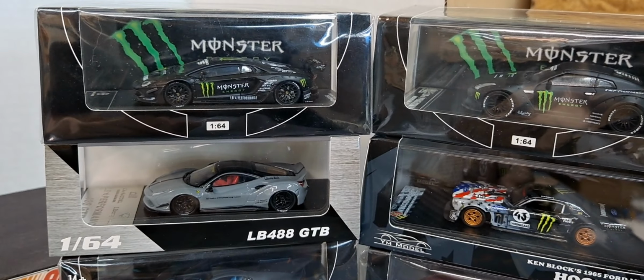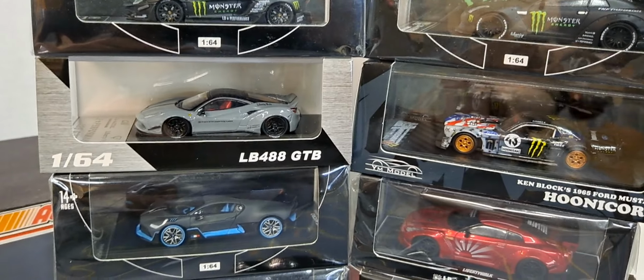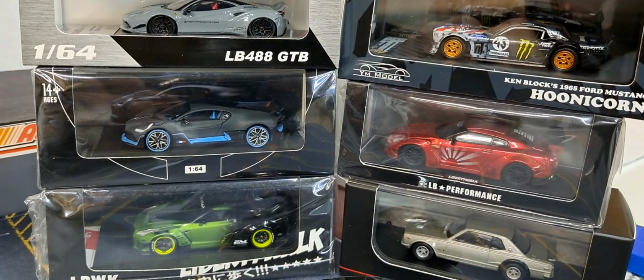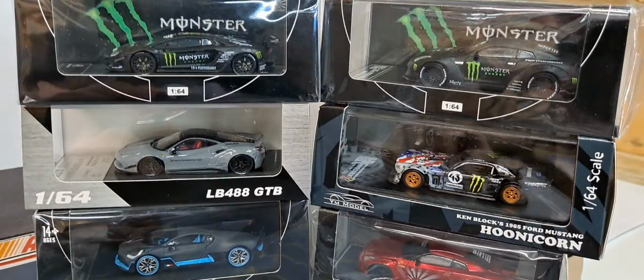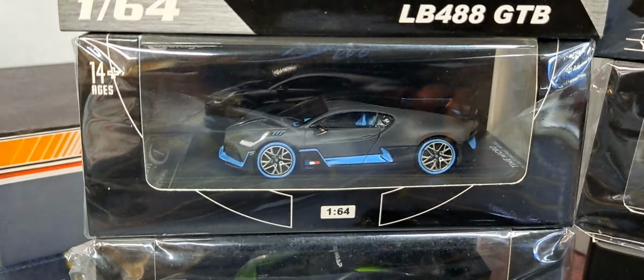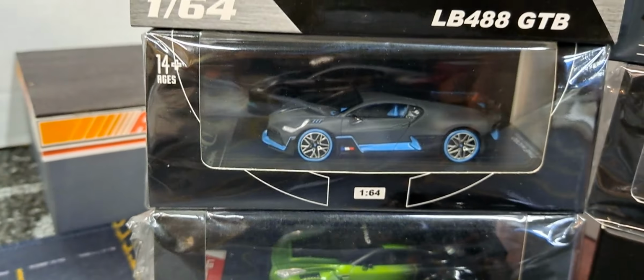This is a premium of premium diecast. Some YM models and some CM models. And some I don't even know who makes models. But some really premium 1/64th diecast and a brand new Bugatti Veyron or Chiron or whatever it is.